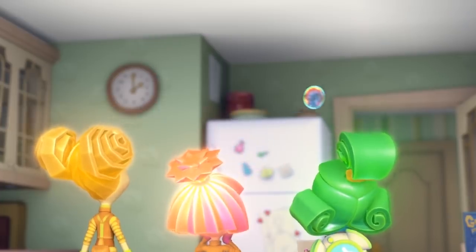Look, it's flying! I did it! The vent! Of course! Why didn't I think of that before?